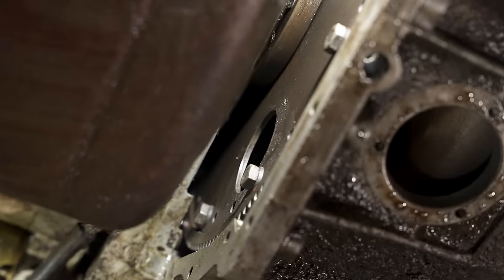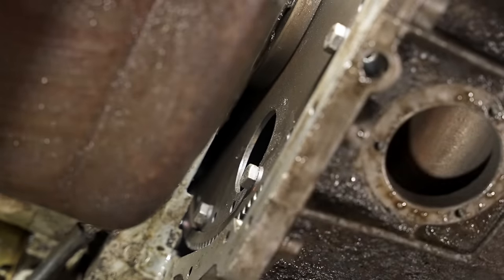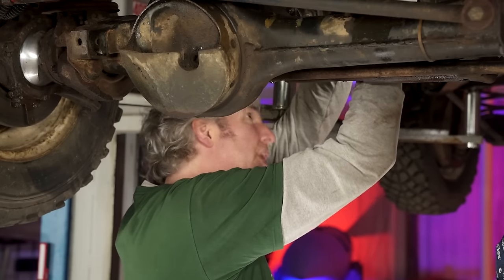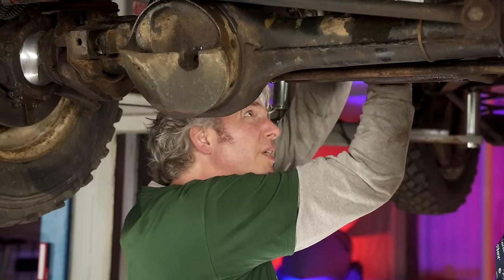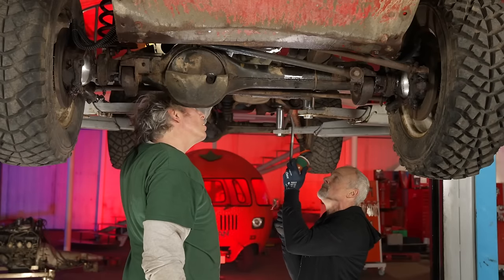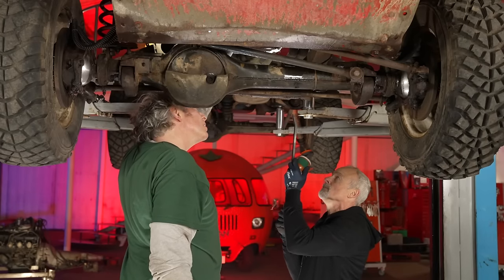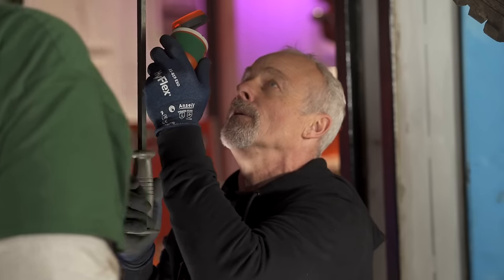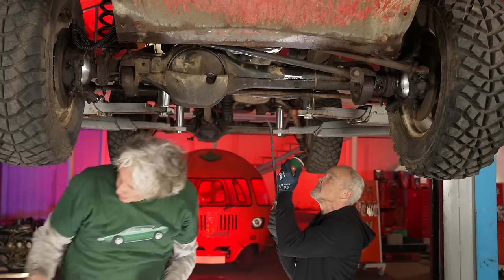Okay, hopefully one more to go. Theoretically there should only be three, but let's see how we go. Those bolts are basically just holding that ring gear for the starter onto the flex plate, aren't they? You'd think they would normally weld it. They normally are welded. Okay, so I think that is the last bolt.